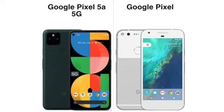As for build quality, very similar. Pixel 5a 5G, aluminum frame, aluminum back. The first Pixel is aluminum and glass back with aluminum frame, so not much has changed. Build quality is still very nice on the Google Pixel.